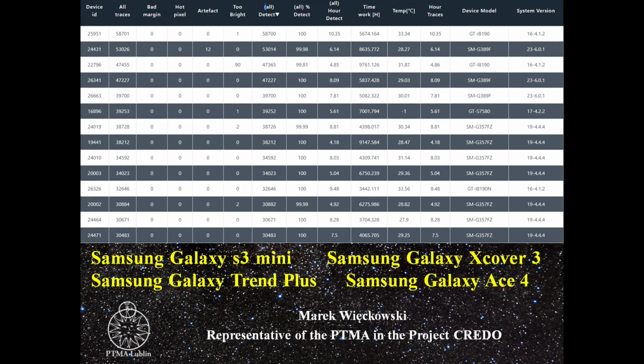Here we have a sample of statistic data. In the first row, we have the detection for the best phone for the latest, I think, 2 or 3 months. This data we got from CREDO, from Sławomir Stublik. Thank you very much. You see in the first row, GT-I8190. This is the Samsung Galaxy S3 Mini. It's the best phone with almost 60,000 good detections. This column is best for analyzing the quality of a mobile phone. 10 detections per hour is for the best phone.